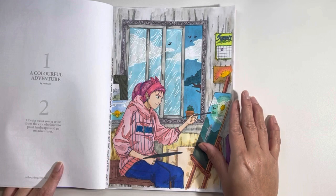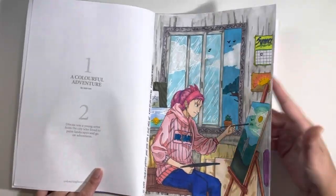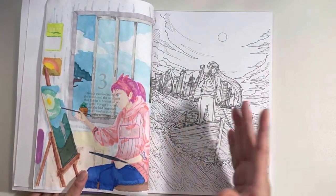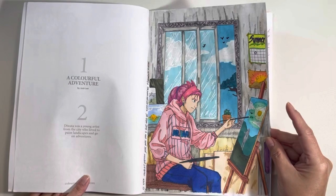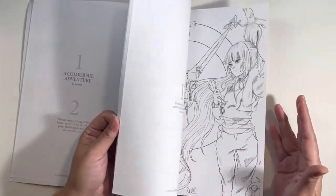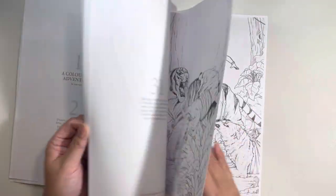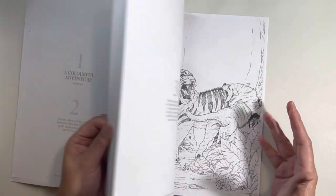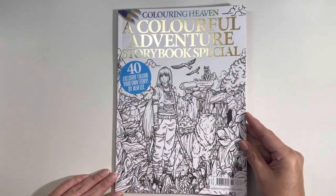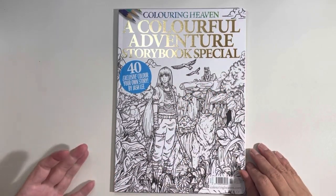Again, because it's single-sided, I can use wet mediums. The page does buckle a little bit. You can see some bleed through, but so long as I protect the page right here, none of that actually bothers me. So I've colored in here, and there are some tiger pages back here that I can color for my hashtag. And so I'm really thankful that she sent this to me. But this is a Colorful Adventure Storybook by Josh Lee.